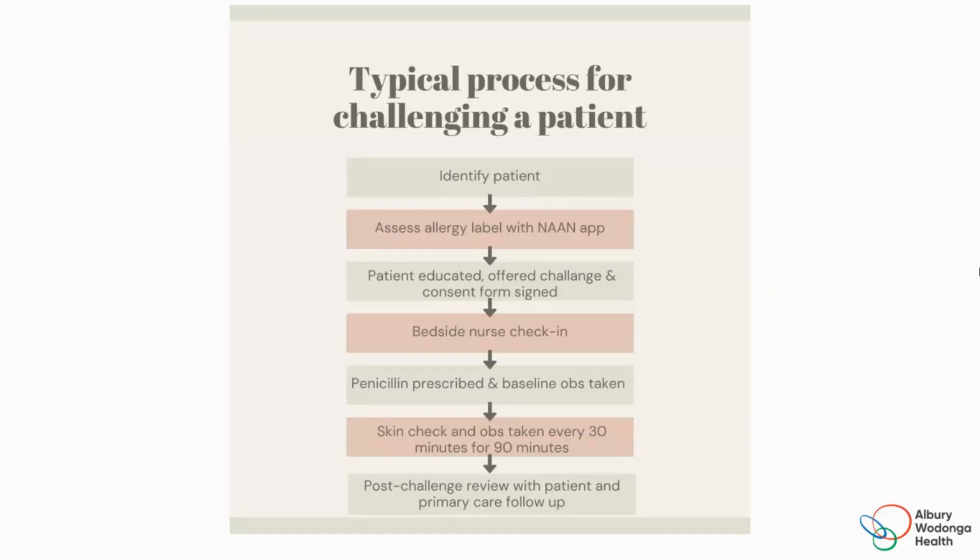And I also get a lot of referrals from pharmacists. So I've got here that we assess the allergy label with the NAN app, the National Antibiotic Allergy Network app. That's what we're doing now. For the majority of the procedure, we actually used a different tool, which I'll show you in the next couple of slides. Then if the patient is low risk for a true allergy or a severe allergy, we educate them on their allergy and offer them a challenge. If they want to go ahead, they sign a standard medical procedure consent form. And then we also get approval from the admitting team.